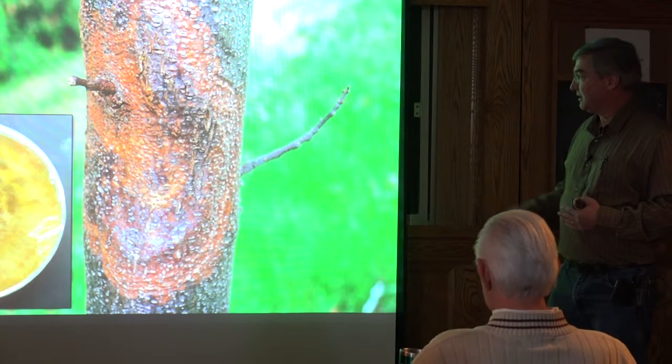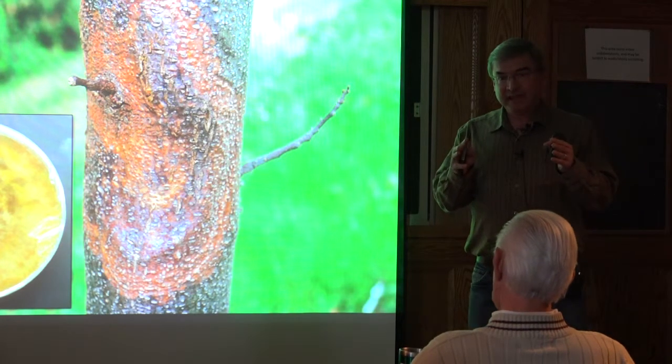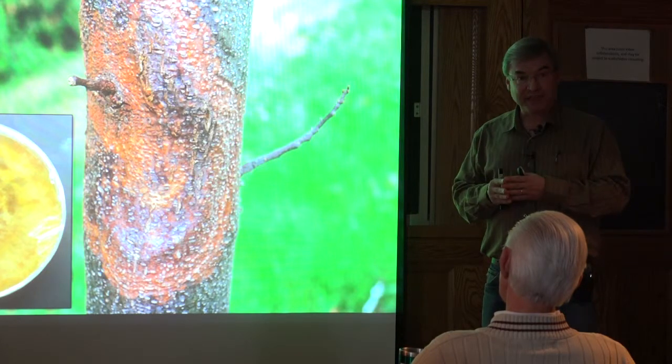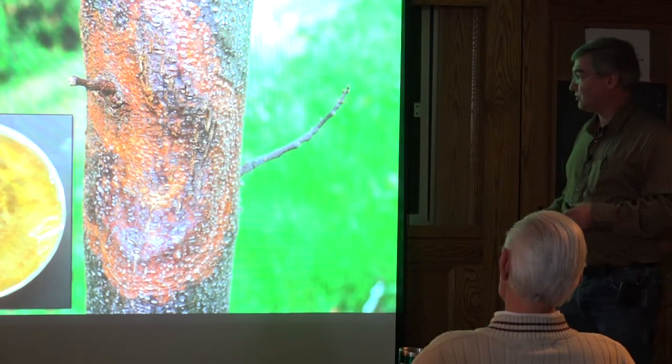So this fungus will enter a wound in the tree. It could be just a branch scar, such as that. It will colonize that wound, and then its physiology changes. It starts forming mycelial fans, which are kind of like mechanical wedges that help it pry into the tissues of the tree.